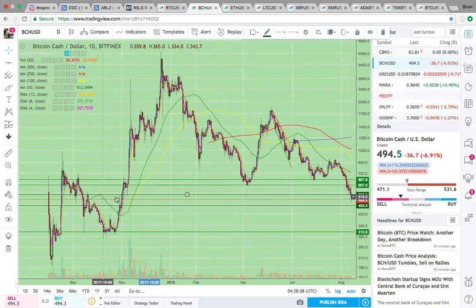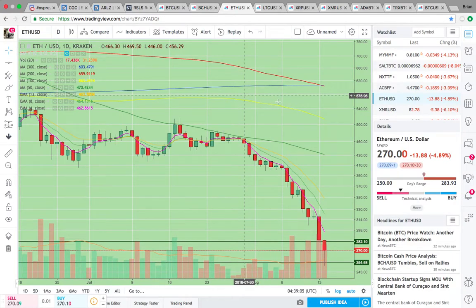The drop below 500, this 530 level, was a red flag. It needs to get back above 530. If you look at Ethereum here, Ethereum has the same pattern, just riding the EMA4 lower. The best thing to do is just be on the sidelines, have patience, wait for the bottom, and then that gives you a chance to make the trade.